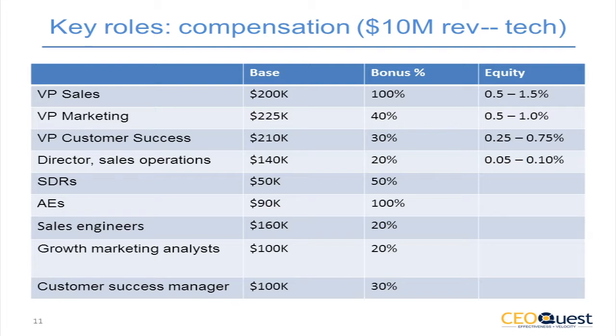VP of customer success in that 210 base range, bonus is going to be a little lower, say around 30% of base, and equity in the 0.25 point to 0.75 point range. And then the director of sales ops in that 140 base area with a bonus around 20%, and there you can see between 0.05% equity up to 0.1% equity.